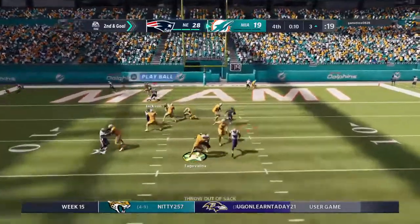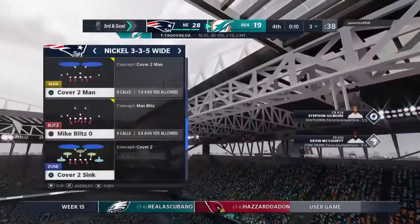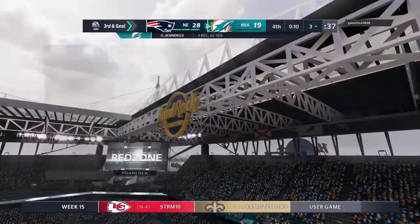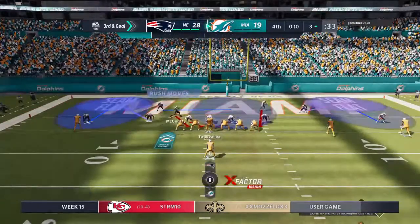From the gun, it's Tua, and he'll be hit as he releases it, and that'll fall incomplete. Intended for Mike Gesicki. Incomplete. And now 3rd and goal following incompletions on 1st and 2nd down.